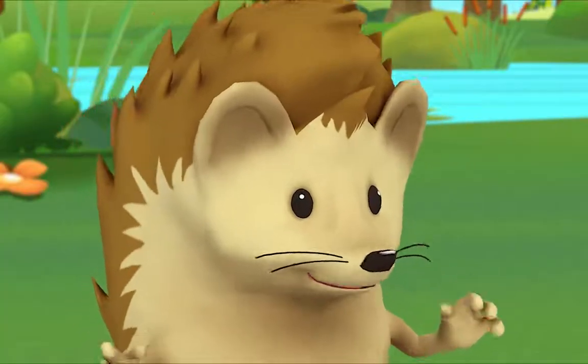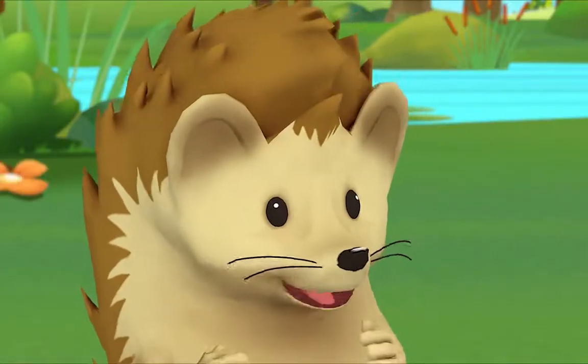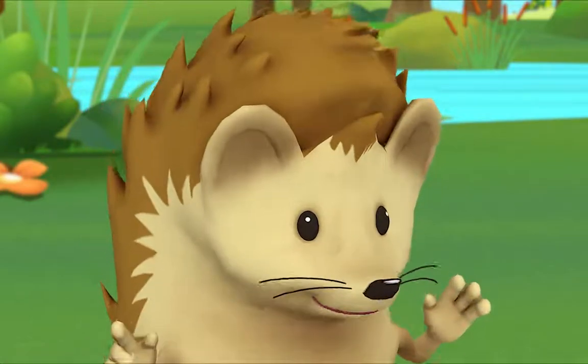Let's say the names of the shapes together. Star, heart. Star, heart. Star, heart. Star, heart. Oh, I see the pattern. I hear it too. Star, heart. Right. Oh, can I help you make another pattern?